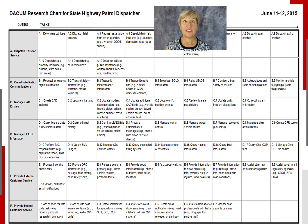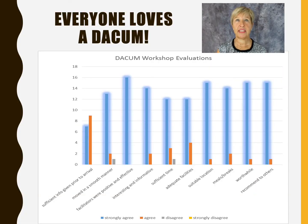During the workshop, the facilitation team will guide the panel through the process of using concrete descriptors to lay out each job duty and its associated tasks. We will also capture all of the enablers, the general knowledge and skills, equipment and materials, and behaviors that the expert panelists identify as essential items to enable workers to perform their duties and tasks. Our facilitation team has conducted several DACUM workshops, and the response of the panelists has been overwhelmingly positive.